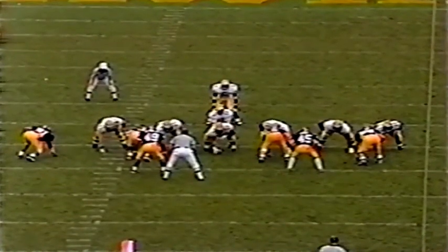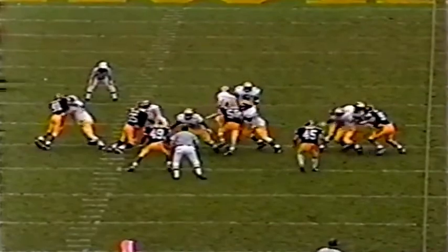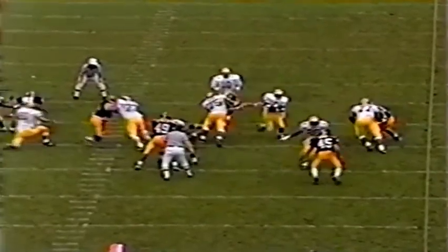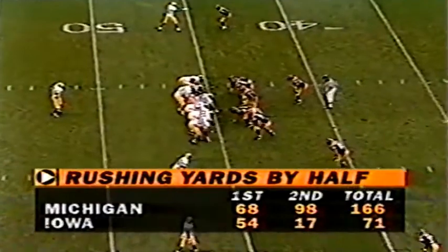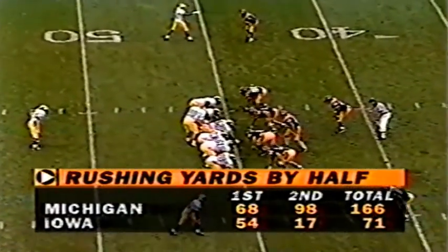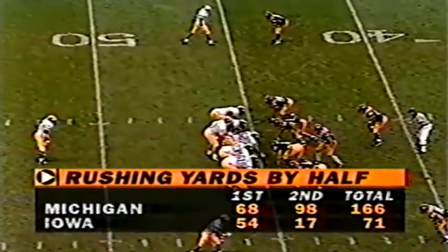Wheatley will just read it and run off that. See, now the defensive tackle went inside. He goes outside. Here comes Cooper 88 to block Diaco 45. First down, good execution. The ball at the Hawks 45.